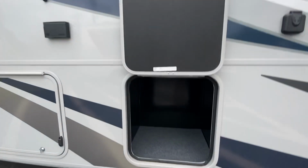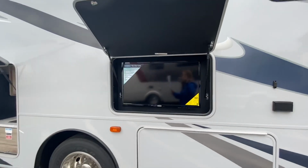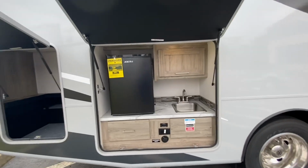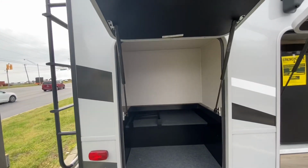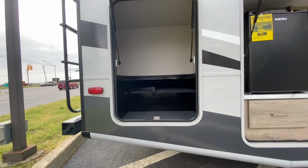You can see you have a lot of storage outside. Your outside entertainment center, your exterior kitchen, has a sink, fridge, cabinet, more storage. You have some pass-through space if you needed to fit an outside table.